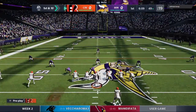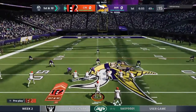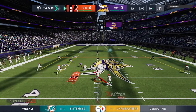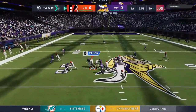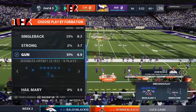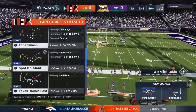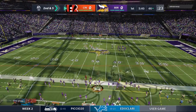Two first downs have them up near midfield now on 1st and 10. They go back to the ground now with Mixon. And he's got it across the midfield stripe and into Viking territory. Give him 5 on the carry there, and it'll be 2nd down. He was solid last week, over 100 yards in their victory on the ground. They want to get that going again.